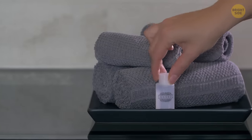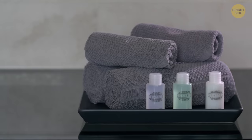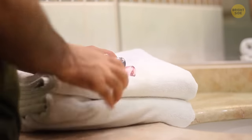Though it's okay to grab those shampoos, conditioners, lotions, soap, combs, sewing kits. That stuff can save you in an emergency. Leave those towels, glasses, and dishes behind for the next guest.